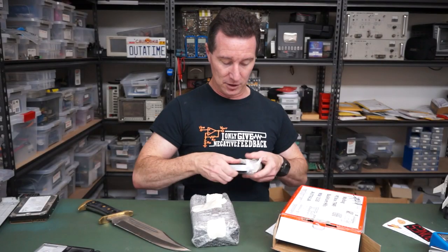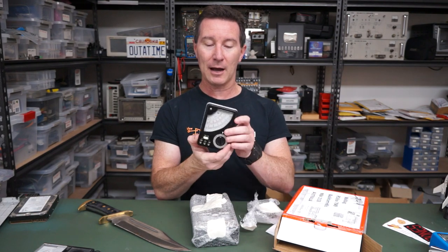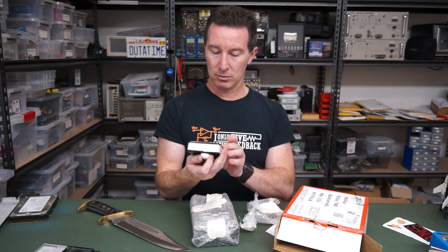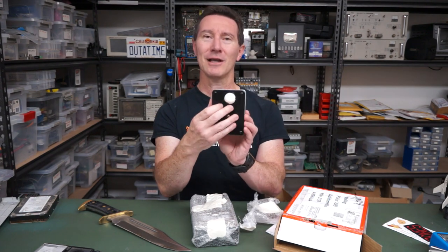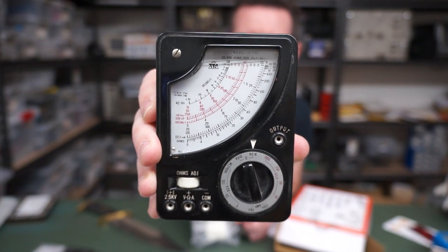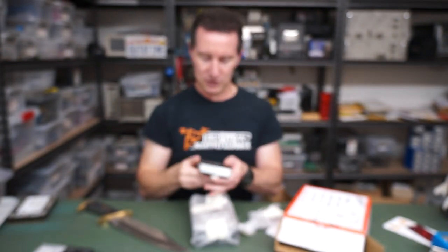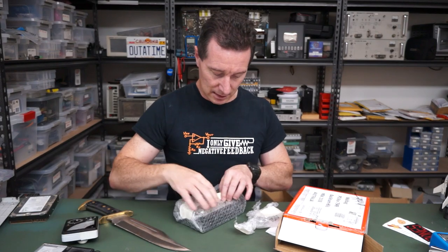So let's have a look. What? Oh, look at that. Oh, beautiful edge on, no, hang on. I was going to say, I thought that was some sort of light sensor on the back. Don't even know what brand that one is. Anyway, that looks pretty jazzy. Wow.